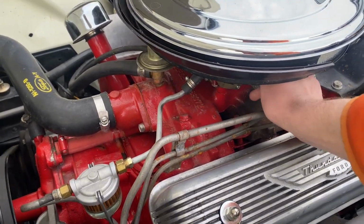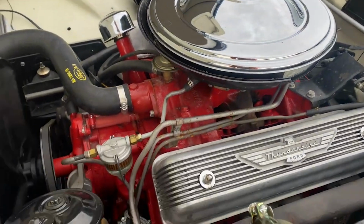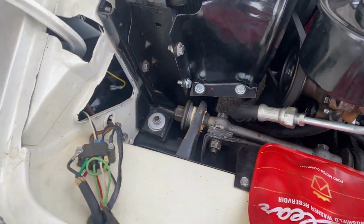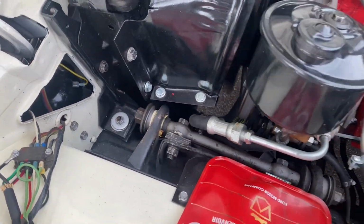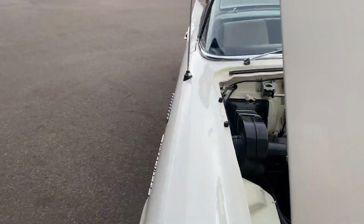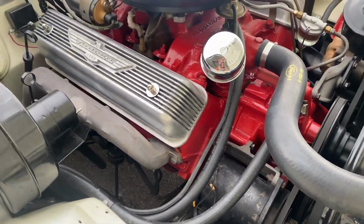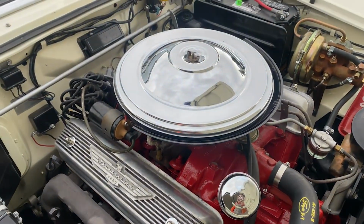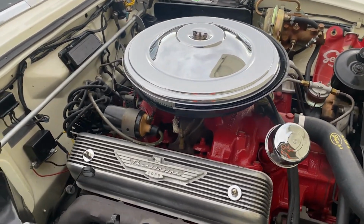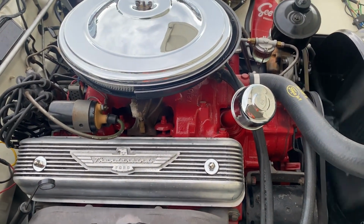Try to rev it up here for you. It is an older restoration when you look under the hood here, but for the most part, it's really clean and everything seems to still be working like you would expect. Really smooth running engine.